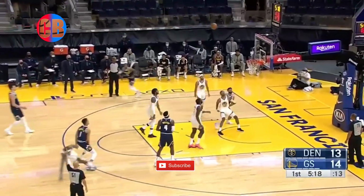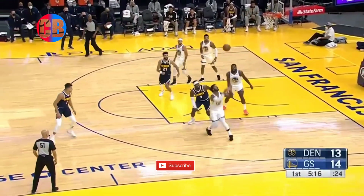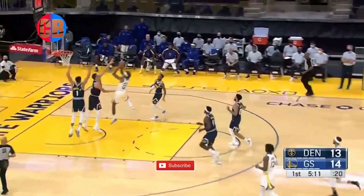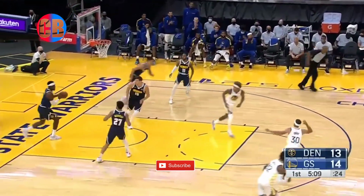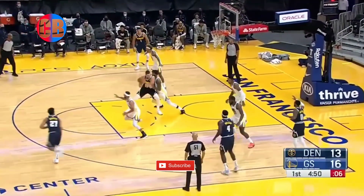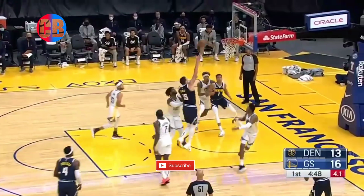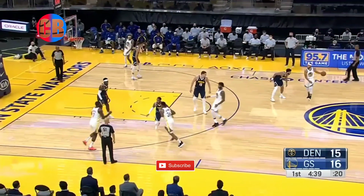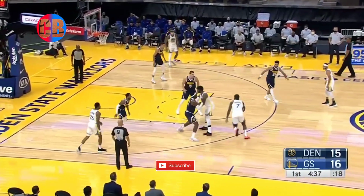Chemistry. Michael Porter Jr. off back iron. Marquese Chriss stayed with that rebound again. Anything you can get in transition. And Oubre finishes in from his left. Jokic, the face up on Marquese. Gonna try to back him down. A little spin move, and then just the skills of a guy like that. He's got every shot, flip shots, mid-range jumpers, tough.